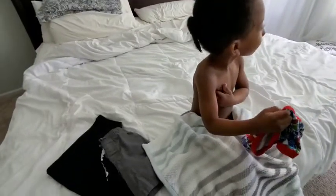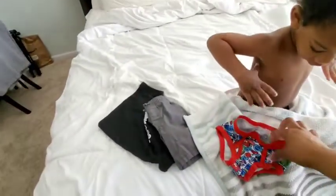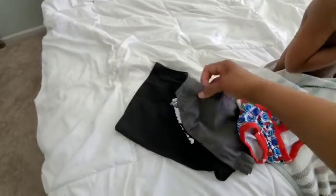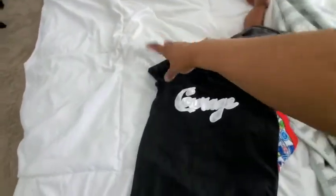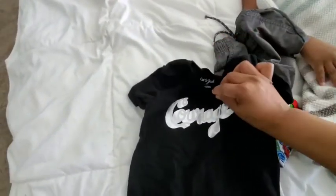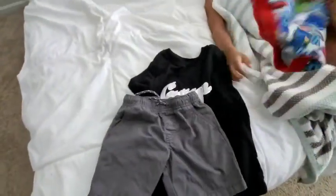Big boy pants today. Yeah, we're going to wear our Paw Patrol. Is it Paw Patrol or PJ Masks? Okay, our PJ Masks undies, right? So this is what he's wearing today. I got this outfit from Target, and I shared it on my IG stories the other day. It's the Cat and Jack brand, cute and comfy. So I'm going to go ahead and get him dressed.